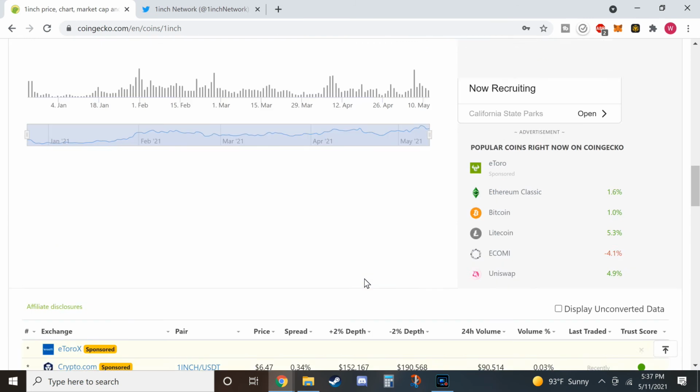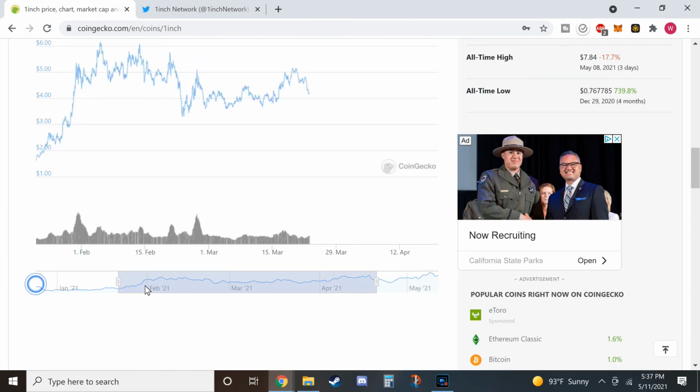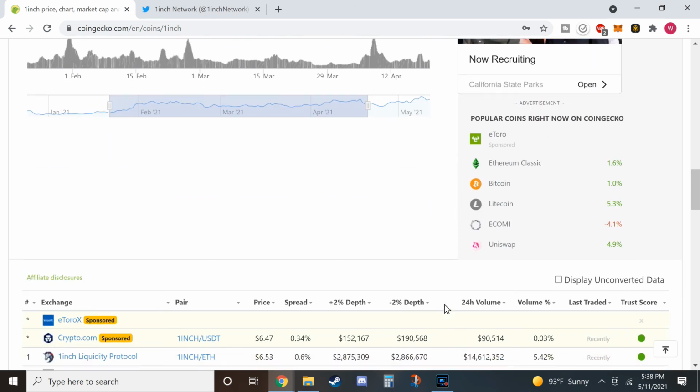When you scroll down, you can change this graph and move it around. You can say, I only want to see this section. You can do that and see that section.